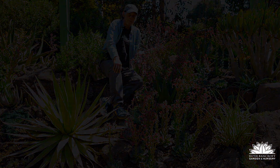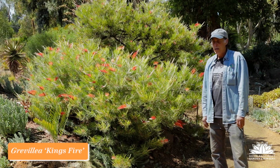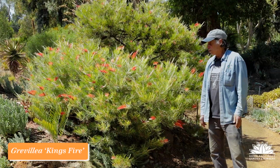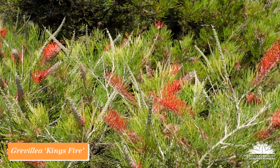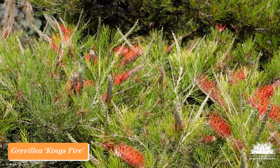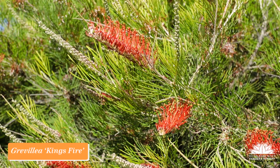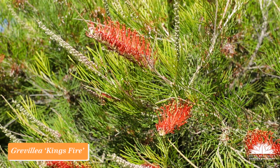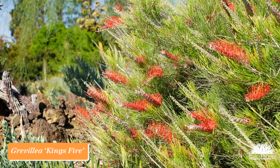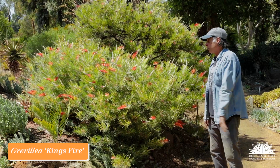Grevillea is an Australian genus in the Protea family, and there are many species as well as lots of hybrids and cultivars. This one is relatively new to horticulture. Only in the last 10 or 15 years has this been around. And it's called King's Fire, named after King's Park in Perth in Western Australia. And we've been really impressed by it because it's almost non-stop flowering. So it makes it on What's in Bloom quite a lot.